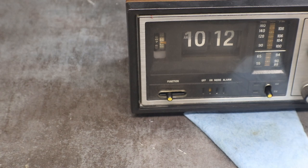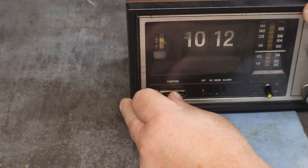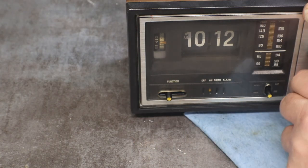Okay, so I'm going to go in for the night, and we will pick this up tomorrow, hopefully, and see if we can't get our radio to work. See if we can figure out what's up with our radio.